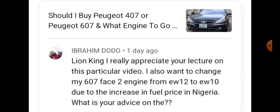So it basically will be the same. You just plug and play. But if you go with the 3FZ, unless you now decide, okay, I'm going to use the 3FY exhaust on the 3FZ, which is possible.